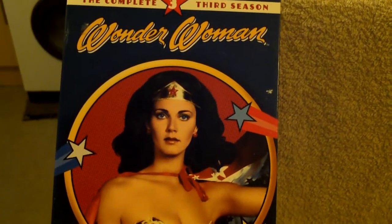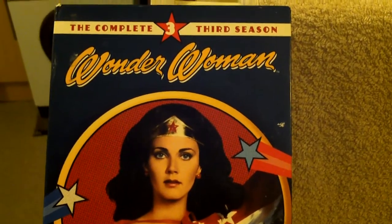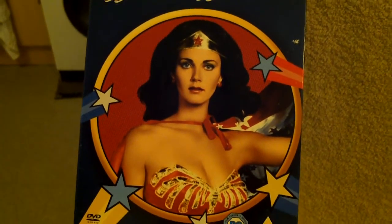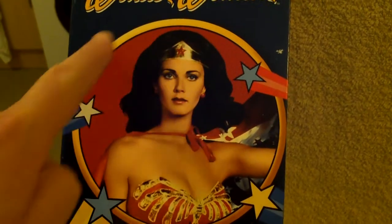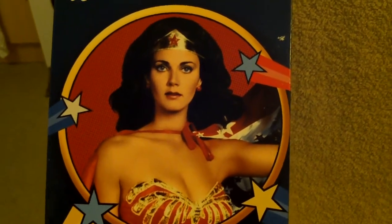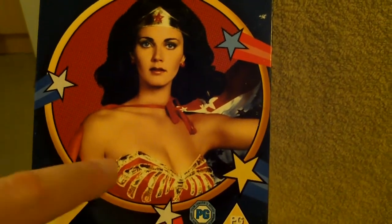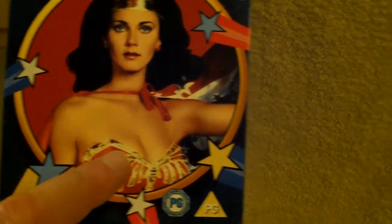And here we have Wonder Woman. This is actually the season 3 DVD set of Wonder Woman, and as you can see here on the cover, first of all, Wonder Woman herself, Linda Carter, is inside of a circle, which is a halo, also a reference to the Greek sun god Helios, aka Apollyon. Now if you look around the outside of the circle here, you'll see some stars. But are they stars? For example, this one here.